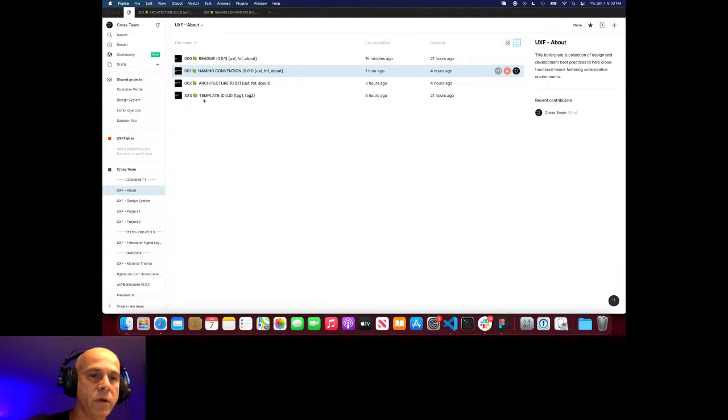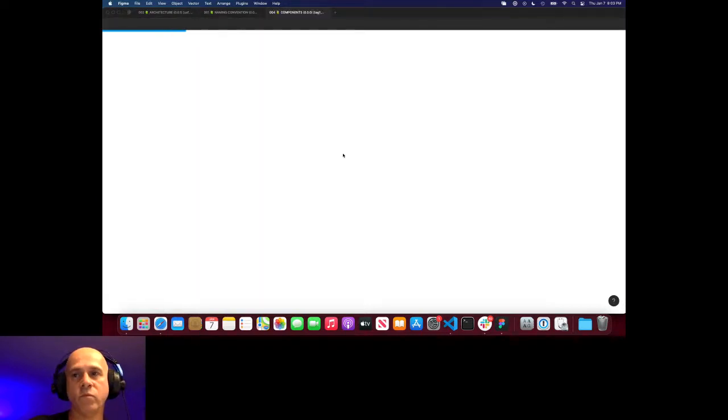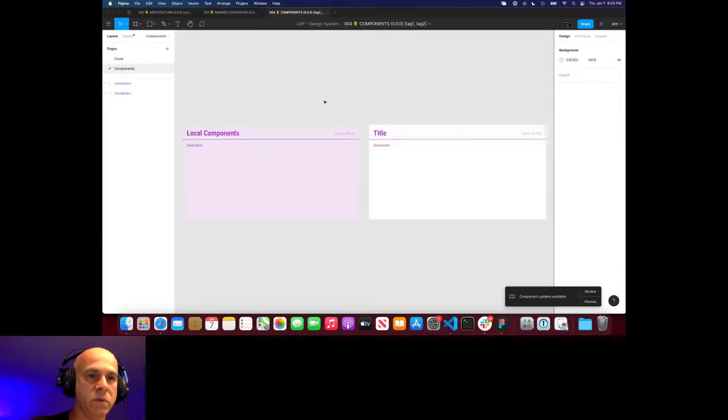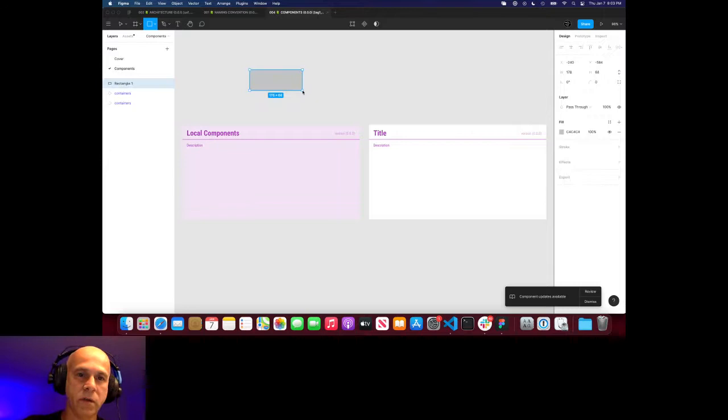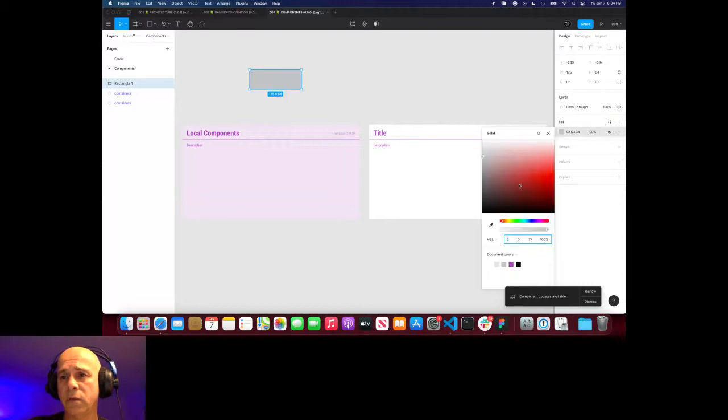I'll just create a simple component here. So I have a component. I know that we are on time. I don't want to exceed the time. No, that's not too much. So I'm just going to publish a quick button. I don't have any libraries published here, but I'm just going to create a simple button here. All right.